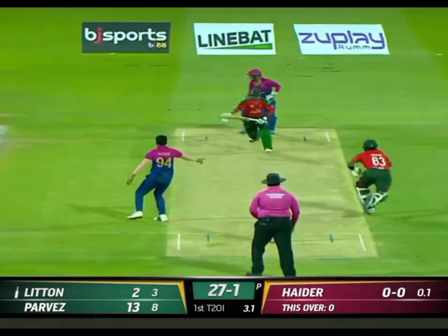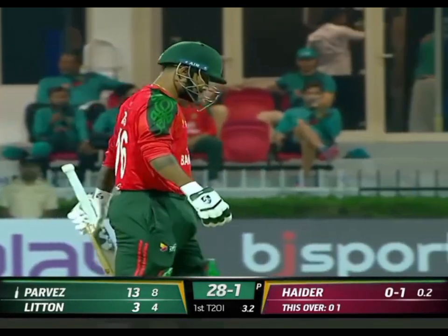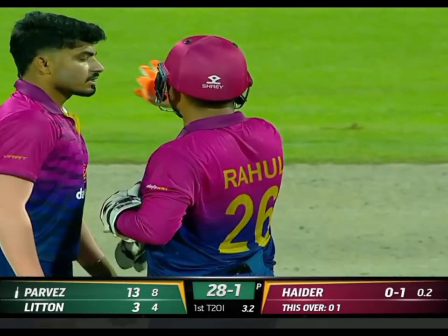Quick single. Tap and run. Good cricket here by Bangladesh. Not a massive turner of the ball, but what he is, is very street smart. That is his rare quality that puts him over the top in terms of left arm spinners in the UAE.